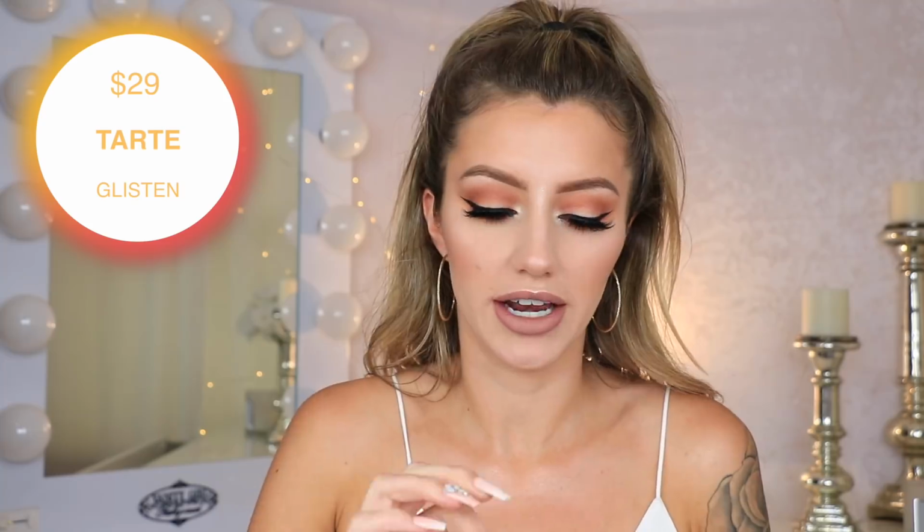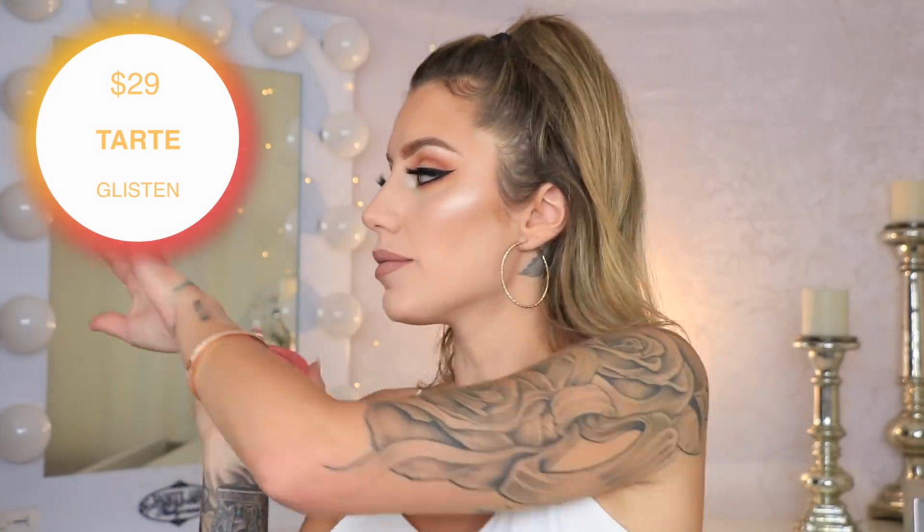All right, and then we have a blush. This is by Tarte in the shade Glisten. Tarte has some of my favorite blushes of all time. It's a very pretty baby pink shade with a little bit of a gold shimmer to it, but I feel like this one's going to look super pretty on.